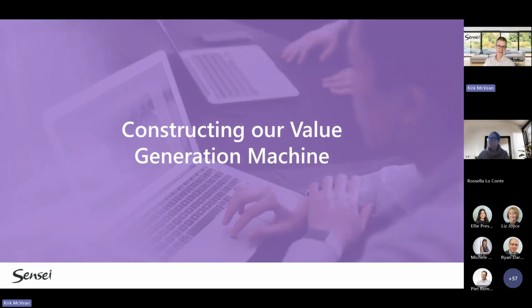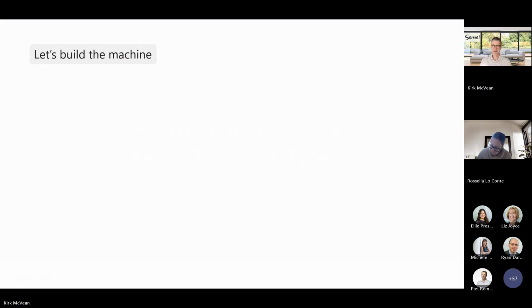So let's talk now. Let's zoom out 1,000 feet. I'm going to say, okay, our portfolio is a value generation machine. What pieces do we need to put in it so that we can deliver that value? Let's build it. This is also my agenda slide. So we'll talk about the agenda here.